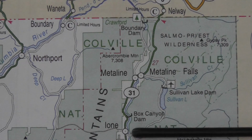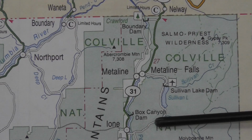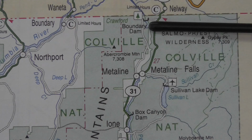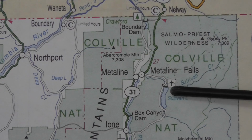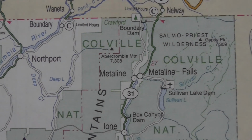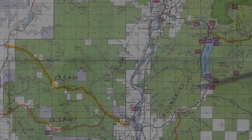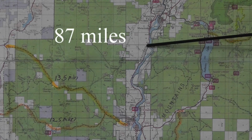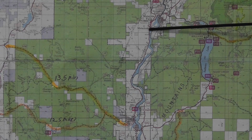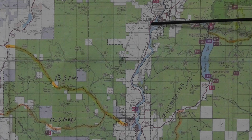We're going to focus on this little town here, Ione, and the Box Canyon Dam, Metaline Falls, Boundary Dam, and Sullivan Lake area. This being Canada and this being Idaho. Started out in Spokane at 7:30 in the morning, rode 87 miles up to the town of Metaline. Got there at 9:30 in the morning, and then I just started exploring the area.